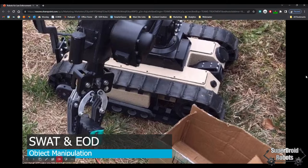But there are many situations, particularly in SWAT, where you want to be a little more intuitive and clear rooms a little faster than simply selecting motors. So our motors all work independently of each other, particularly on the OCU. So you can actually be moving all the joints simultaneously.